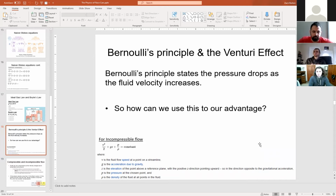So we need to think about how we can take advantage of this. And for race cars, what we're trying to do essentially is add a lot of high pressure air on top of our car, and we're trying to add a lot of low pressure air below our car. So that way you have high pressure on top, low pressure on bottom, and effectively you're pushing your car down.